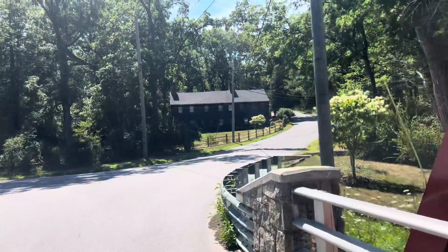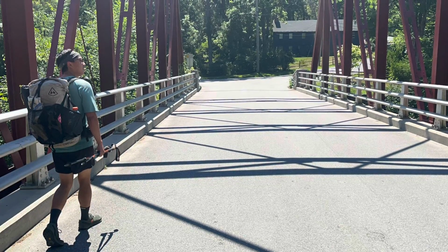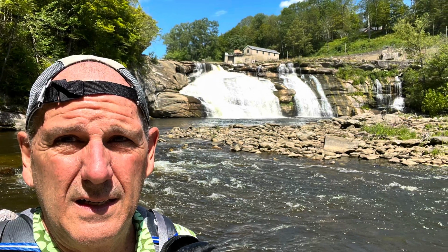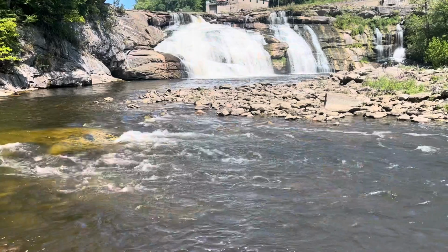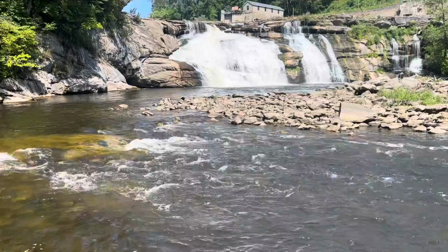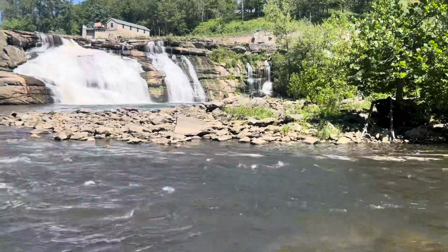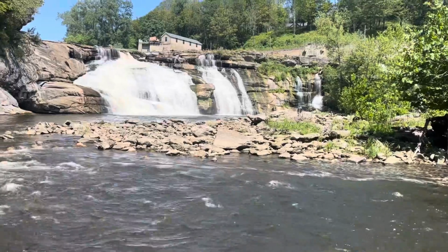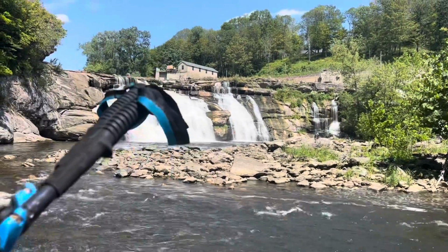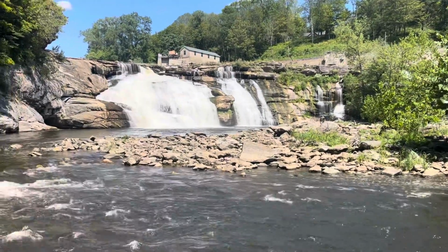That looks like something out of Revolutionary War time, doesn't it? You would have to know the name of this, would you? I don't. You don't know the name of this, do you? Okay, so this is High Falls. So this is the Housatonic River. Used to be an old electrical station, generating station. Great Falls. This is Great Falls.